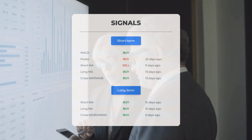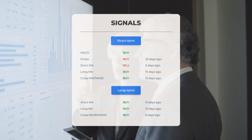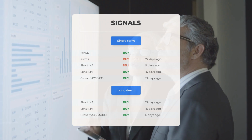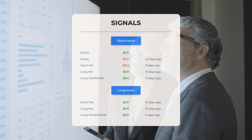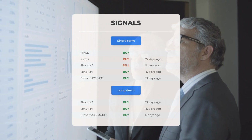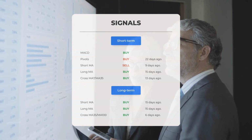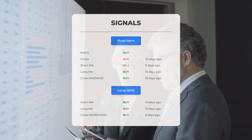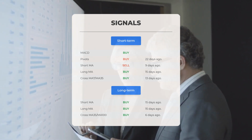Here are some additional signals that may be of interest to you. Moving average convergence divergence indicates a buy signal. Pivots show a buy signal from 22 days ago. The short-term moving average presented a sell signal 9 days ago. The long-term moving average indicated a buy signal 15 days ago. The relationship between the short and long moving averages revealed a buy signal 13 days ago.